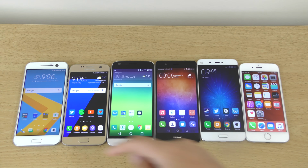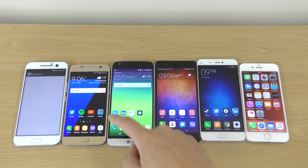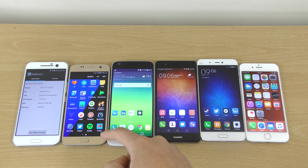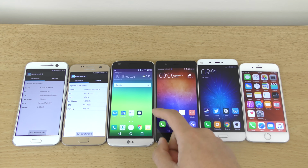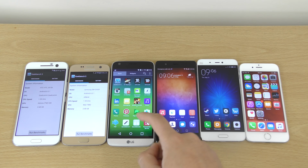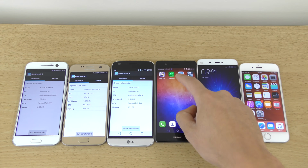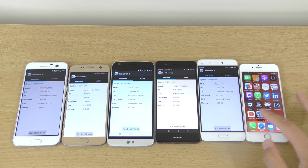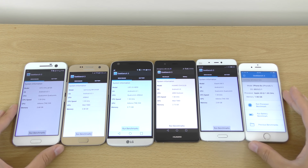So we can certainly have a look here how they compare. They're all running obviously very high-end processors. Snapdragon 820, I think, in most of them. Exynos in the S7, obviously. We do have the best stuff here in Europe, and I think we're getting Kirin 955 in the P9, which is very good in terms of the fluidity. So we can just get Geekbench up here on all of them. So you can see this is quite a nice rundown here of what you're getting in terms of the benchmarks.